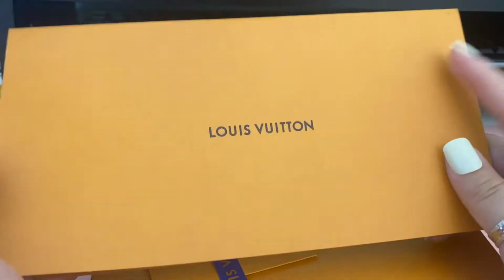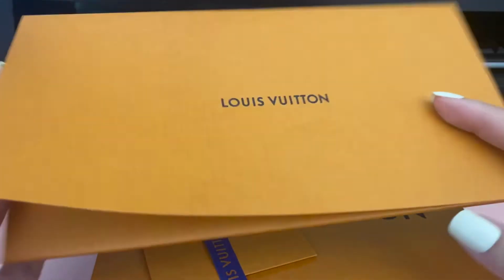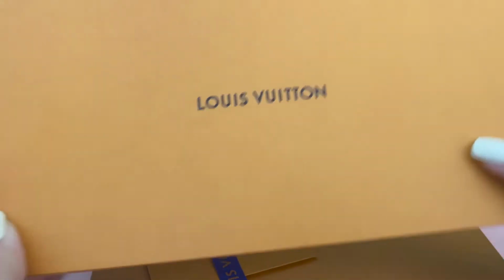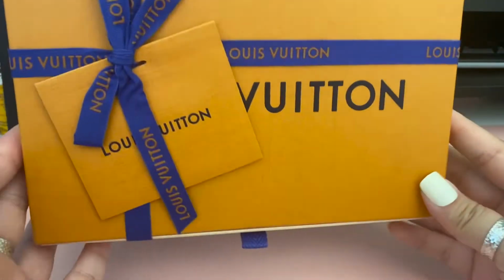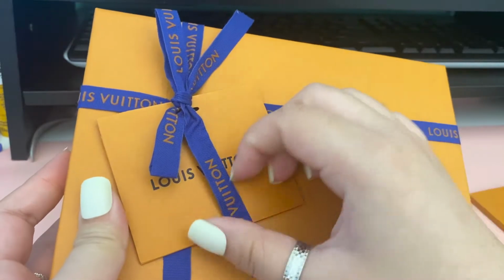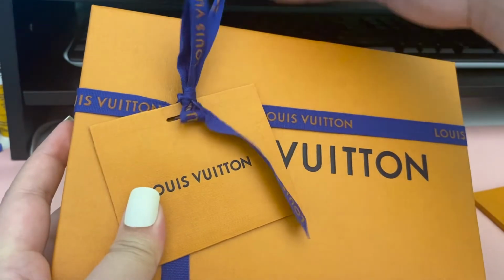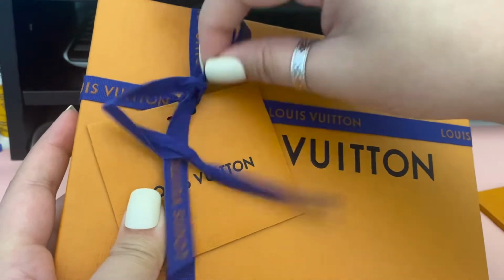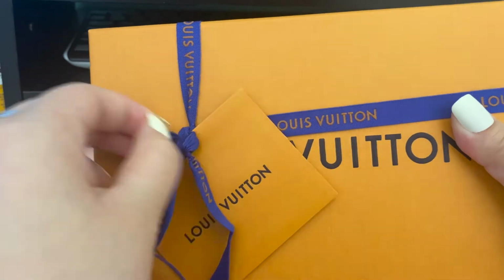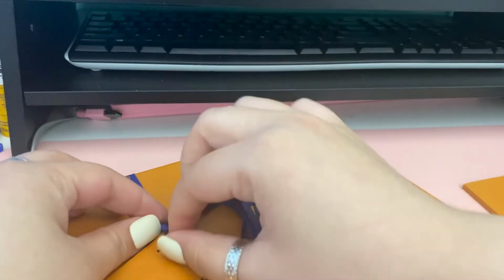So it comes in this box here. UPS delivered it, and this, I believe, is just the receipt and information about the item. I don't want to open it because it probably has my address and other information. So it comes wrapped like this. It's so cute. It definitely looks like gift packaging. I purchased from Louis Vuitton before for my parents, so I didn't really care for the store experience, so it's still really nice to get it packaged like this.